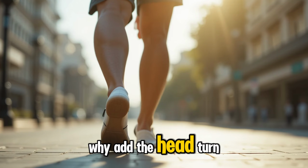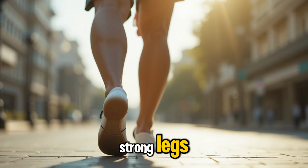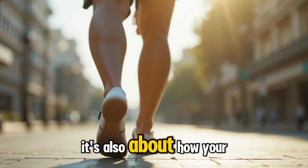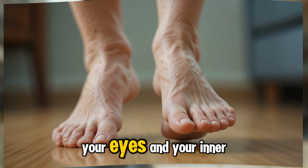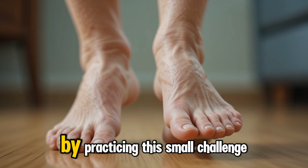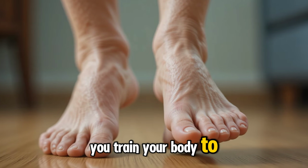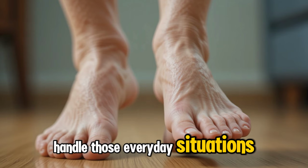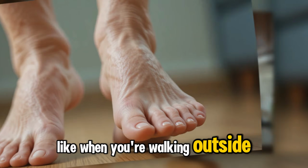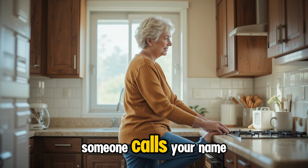Why add the head turn? Because balance isn't just about strong legs. It's also about how your brain, your eyes, and your inner ear all work together. By practicing this small challenge, you train your body to handle those everyday situations, like when you're walking outside and suddenly look to the side because someone calls your name.